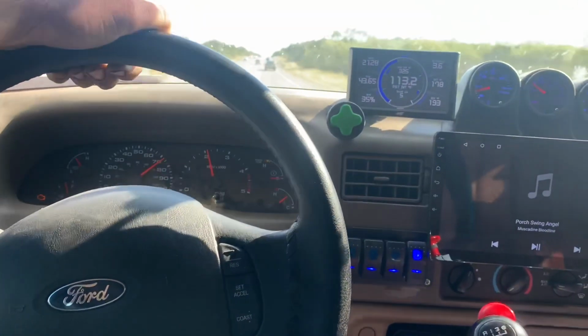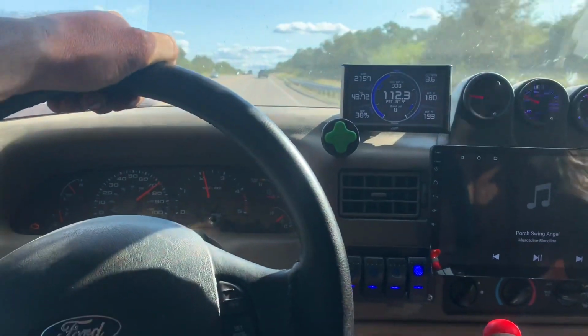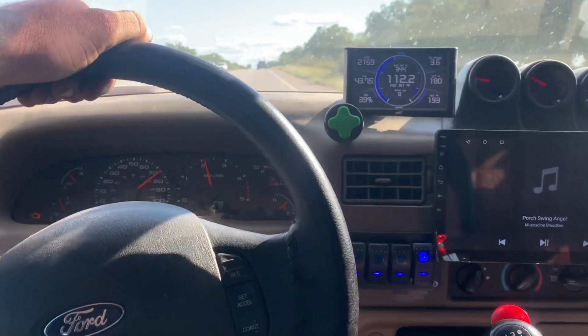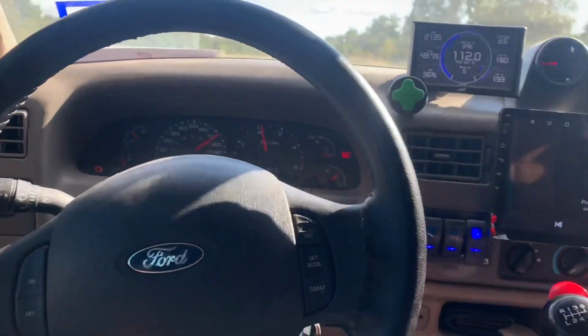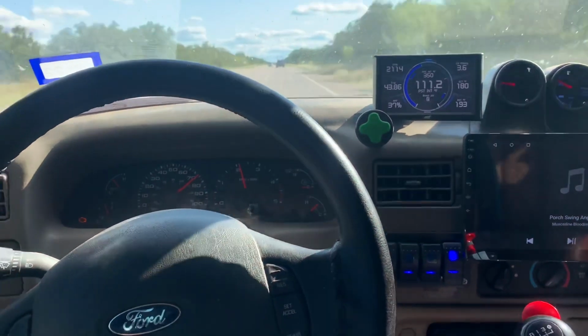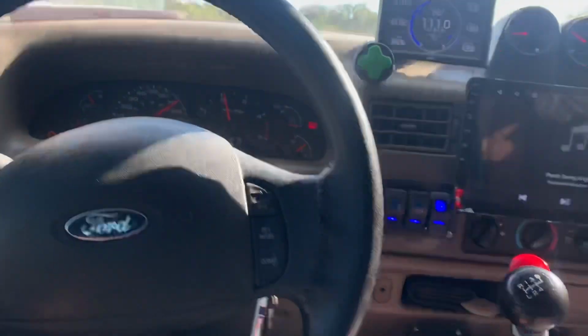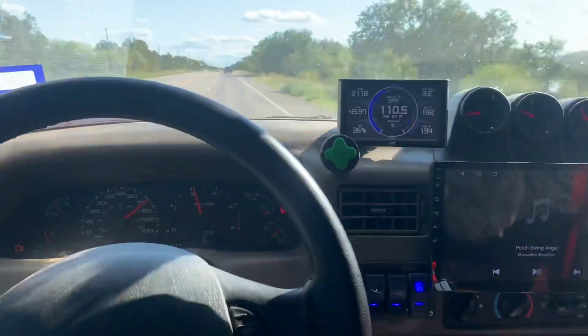The only long shift would be from 3 to 4. Same thing like in an NV4500 5-speed. 3 to 4 is just a big RPM jump. All the other shift changes are pretty close in RPM, but 3 to 4 is a big jump. If you're coming uphill, you really have to give her the beans if you're loaded heavy. But other than that, it works pretty good.